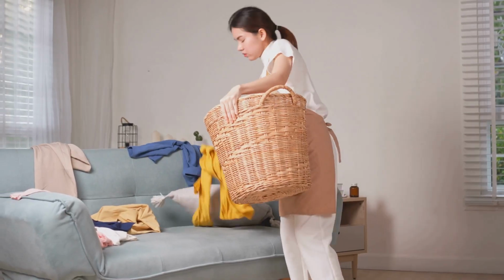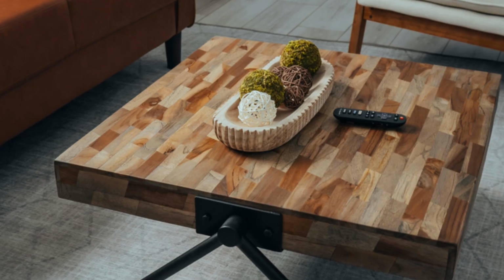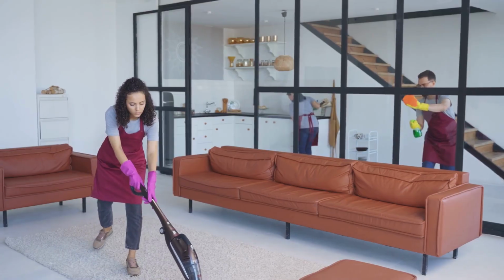Grab a basket and toss in any visible clutter. Fluff pillows, fold blankets, and straighten furniture. This creates an intentional, organized look in seconds.